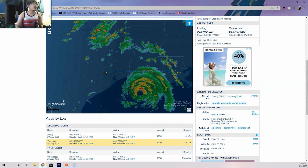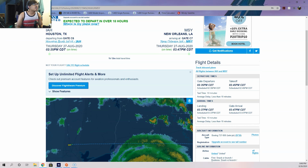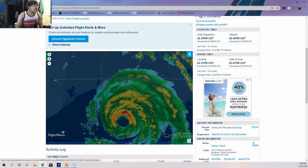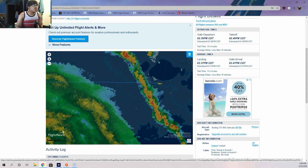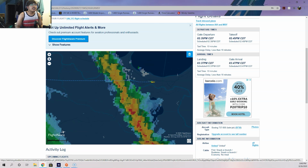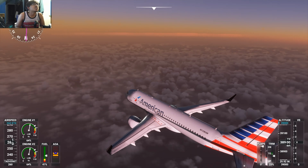Whoa. Okay, I'm gonna bring this back over here. Look at FlightAware. It already has a United flight that's taking off tomorrow. But look at how it's showing this right now. Oh my God. As we're landing into New Orleans, this band right here is gonna come into so much play with us, because we'll be descending right over this and then turning in for the ILS. This is gonna be crazy! But for right now, we just get to enjoy the sunset.